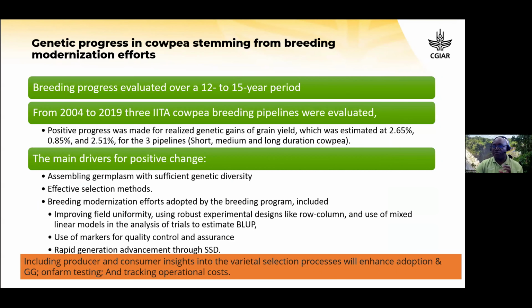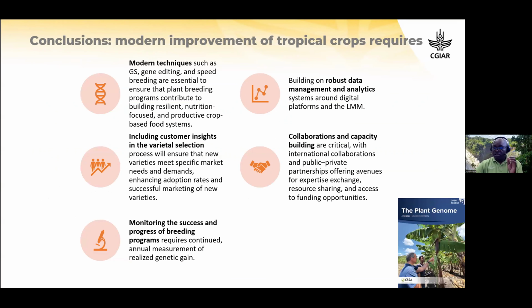But when we checked how the gains came through in cowpea, it was through assembling sufficient genetic diversity. Effective selection methods were used, plus credit goes to modernization, improved experimentation in terms of the designs used, and the analysis method using linear mixed models, and also employment of genetic markers, including speed breeding. But most importantly, including producer and consumer insights and reducing operational costs were some of the drivers for positive change.